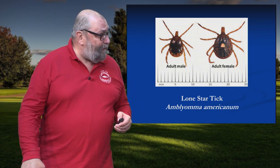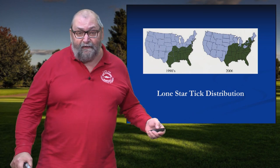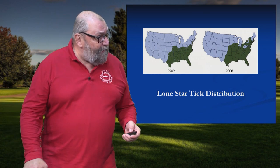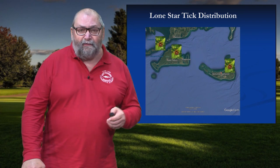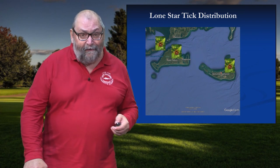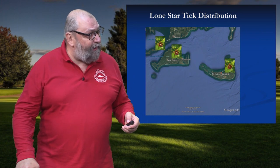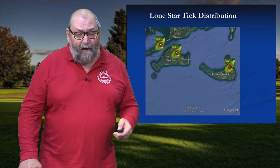Pretty impressive stuff. All right, this guy has been moving north for a number of years. A number of ecologists think this is a function of climate change. Sure, the Earth is getting warmer. We're seeing plants and animals where we never used to see them before. And up until about 2012, the northernmost established points of Lone Star tick that we were aware of were on the islands of Nashon and Cuttyhunk and Martha's Vineyard and Nantucket.